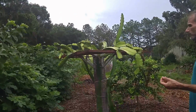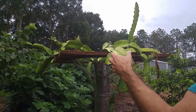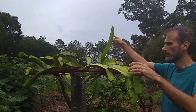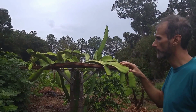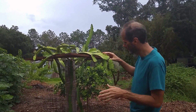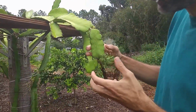The dragon fruit cactus. Now, this dragon fruit is a red variety here. This is a white variety. I have no idea what the name is for either one of them, but this thing has not grown at all this summer. All it does is flower and flower and flower, and the flowers fall off. But these actually appear to have set and are starting to expand.